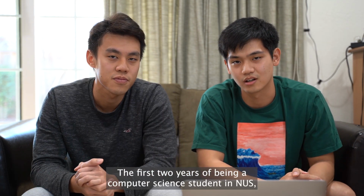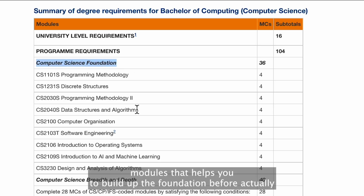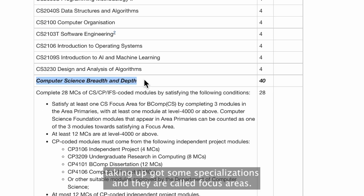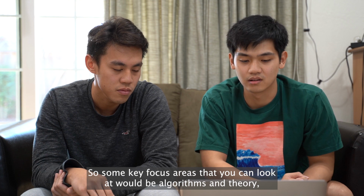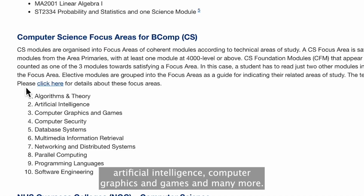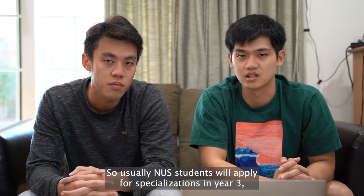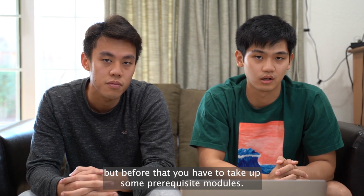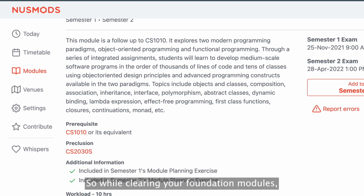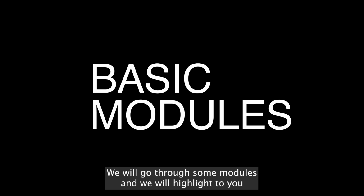In the first 2 years of being a computer science student in NUS, you probably need to complete a set of modules that helps you to build up the foundation before actually taking up some specializations, and they are called focus areas. So some key focus areas that you can look at would be algorithms and theory, artificial intelligence, computer graphics and games, and many more. So usually NUS students will apply for specializations in year 3, but before that you have to take up some prerequisite modules. So while clearing your foundation modules, you probably need to do some planning before you actually take up these specializations.